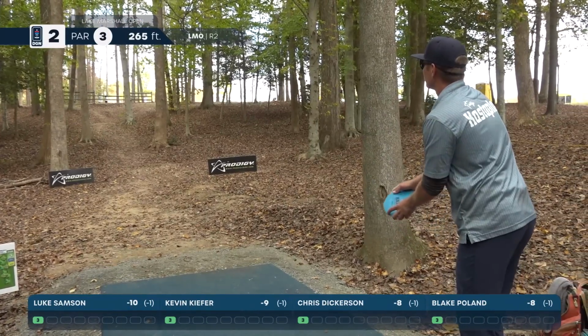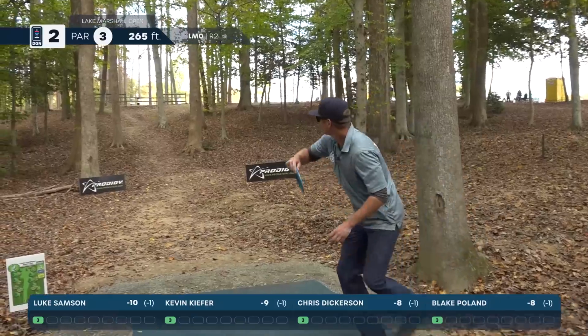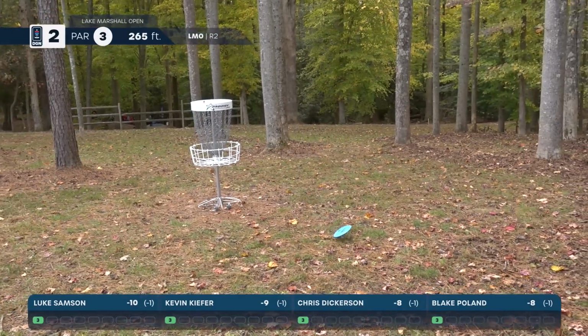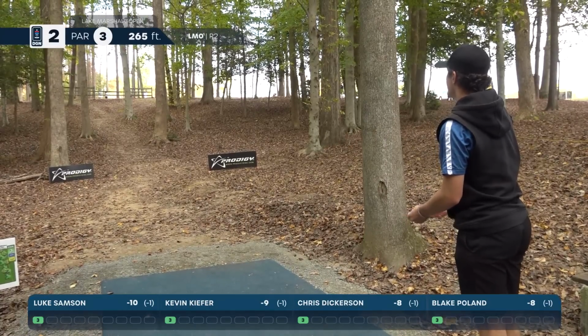What were you throwing off the tee here? I was going with my Fuse here off the tee, just trying to put a touch of hyzer on it and let it drift to the right a little bit. Luke. Oh, looks like maybe a cut out of Luke. Yes, it was. They're straight to slightly overstable mid-range. That's a good line.